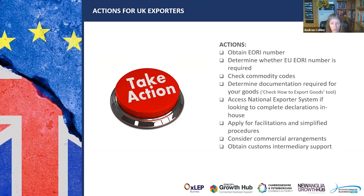Check your commodity codes for the same reasons I mentioned earlier. You don't want to be passing the problem down the line. So you might be exporting under the wrong commodity code. You might think, oh, well, it was a mistake, so what? But the fact is your customers are importing under that incorrect commodity code unless they've spotted your error, and that means that they are potentially not paying the right amount of import duty and VAT to their customs authority.